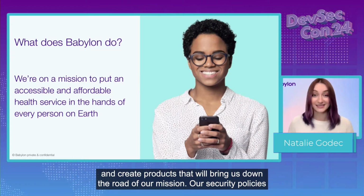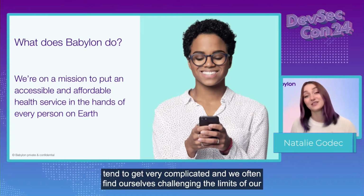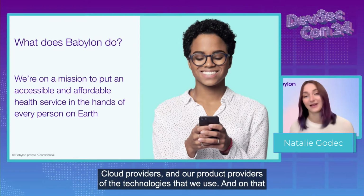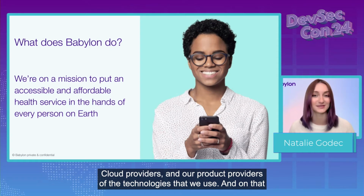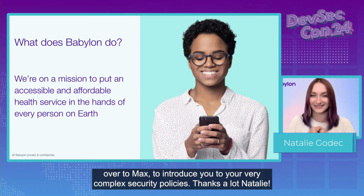Our security policies tend to get very complicated, and we often find ourselves challenging the limits of our cloud providers and our product providers of the technologies that we use. And on that, over to Max to introduce you to your very complex security policies.